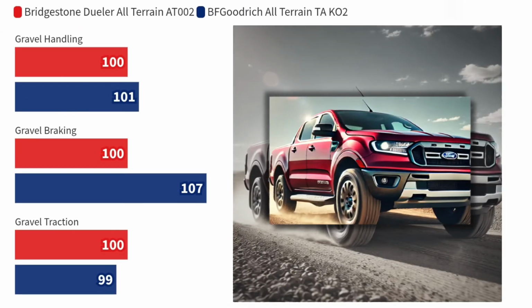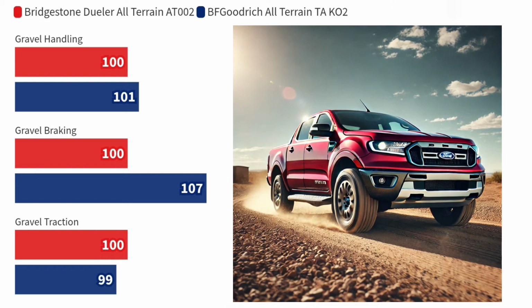On gravel, the KO2 edges ahead, stopping 0.8 meters shorter and maintaining slightly better control at higher speeds by 0.4 km per hour. But the AT002 isn't far behind, delivering marginally better traction by 0.03 newtons. The KO2 wins on braking and handling. The AT002 pulls through with 0.03 newtons more traction.